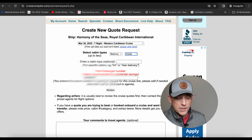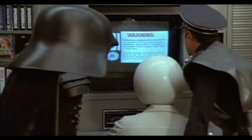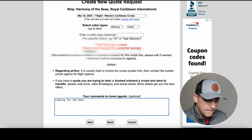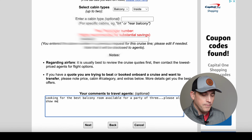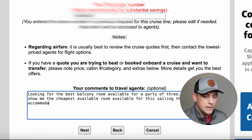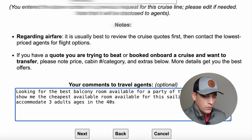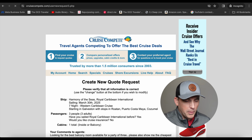And you can put some additional comments here. Prepare to fast forward. Looking for the best balcony room available for a party of 3. Please also show me the cheapest available room for this sailing. That would accommodate 3 adults, ages in the 40s, 2 adults, 1 17-year-old. So I call it their age. Go to next here.